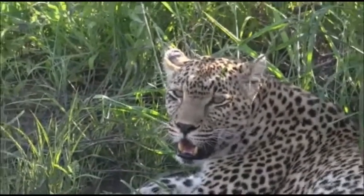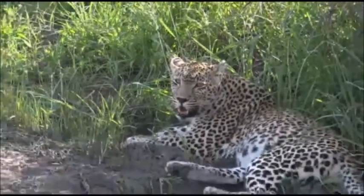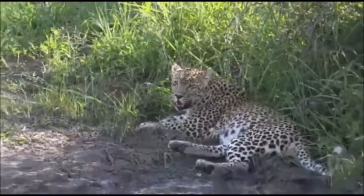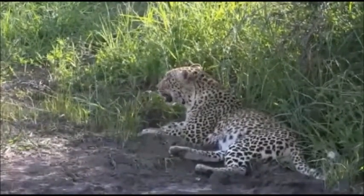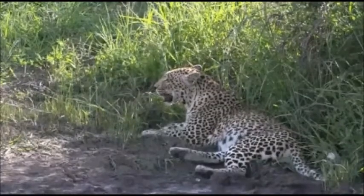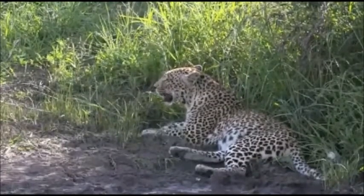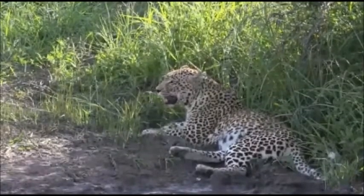But isn't that the most magnificent animal you've ever seen in your life? She is absolutely stunning. She is by far one of my favorite cats. She has got such a gentle demeanor. She typically is very relaxed around the vehicles. As you can see, she's not worried about us in any way, and it is absolutely incredible to spend time with her.